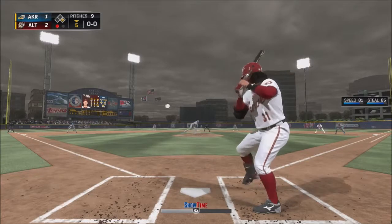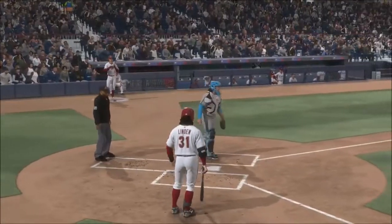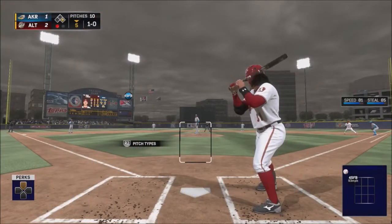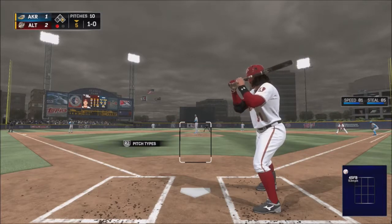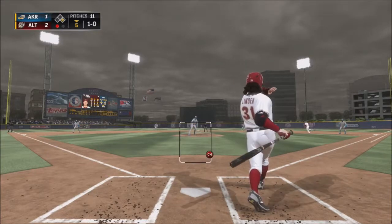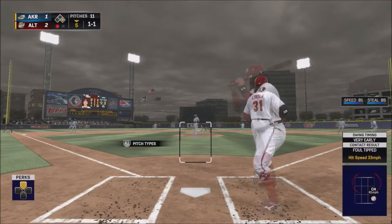First pitch of the at-bat on its way. Pitch out there. They pitch out here, but nothing's going on. 5th inning, 2-1 our score. He's not going to give me anything here. Swing early on that, a little tapper. Foul ball, however, strike one.